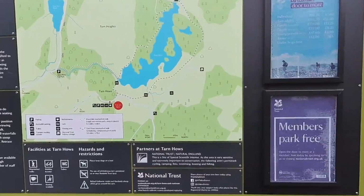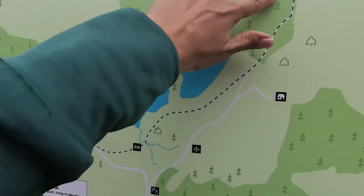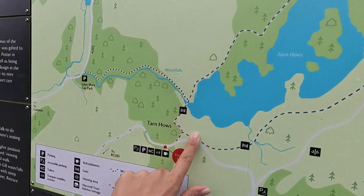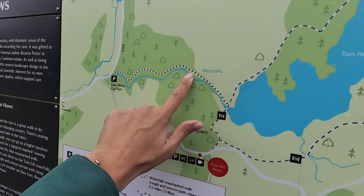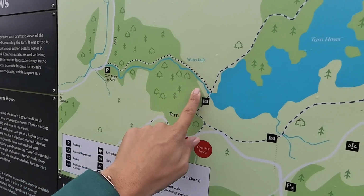From the car park around the Tarn is supposed to be 1 hour, but we're going to go off to the waterfalls first that run along here, and then we'll see how we get on.